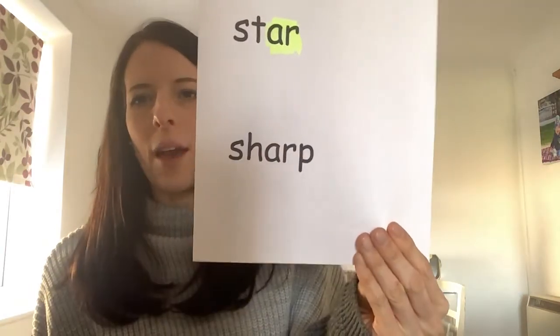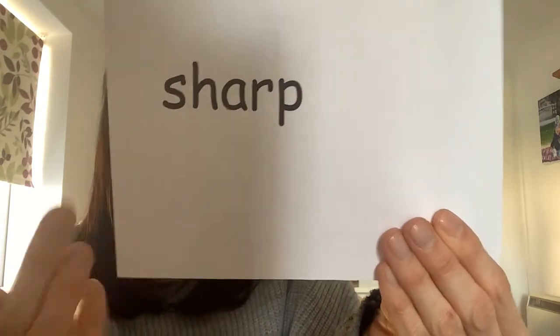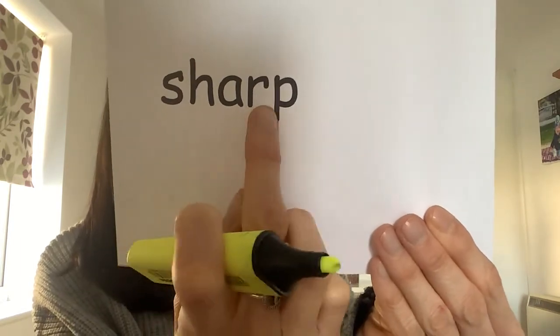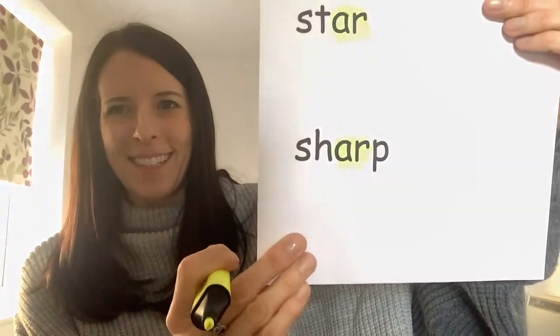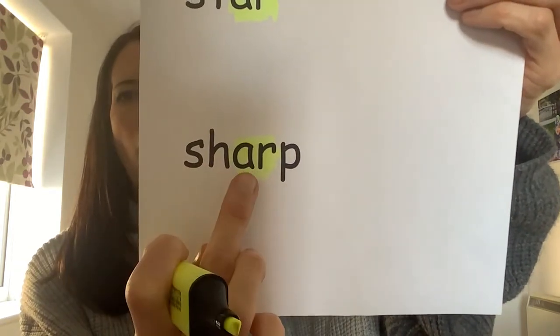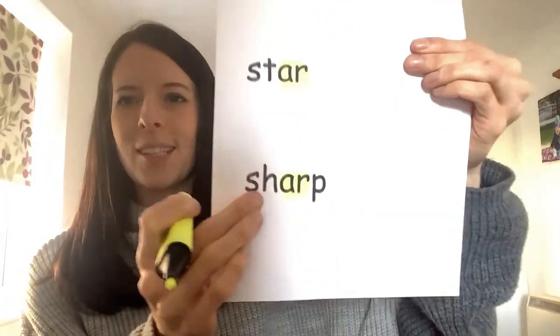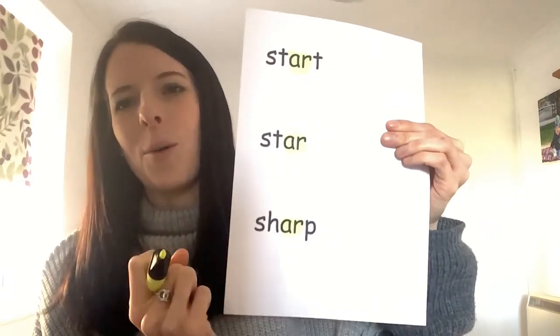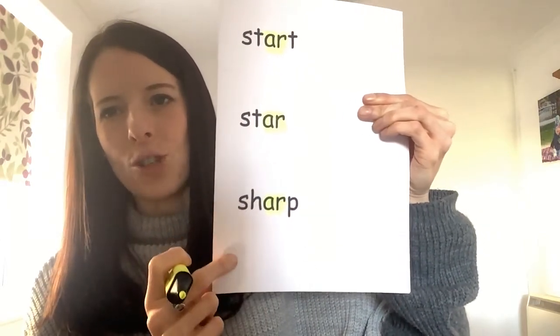Now we've got one more word to go. Can you have a look for this word? It starts with shh. Have a look. When you found it, see if you can find the R sound in the middle. When you found it, highlight it or draw a line. And when you're ready, we'll read it together. Are you ready? Sharp. Fantastic. Just like shark's teeth are really sharp, or a pencil if you sharpen it, it might be really sharp. Can you think of anything else that's sharp?